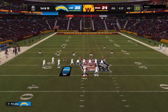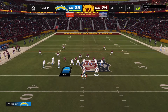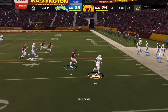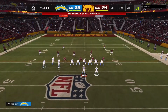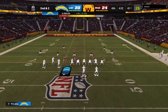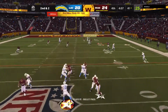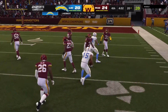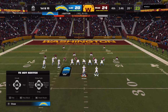In Washington territory now. Here's 1st and 10 at the 49-yard line. Here's Herbert. He'll get this to Eckler. This will be stopped about 2 yards shy of the marker. 8-yard gain, 2nd and 2. From the 41, Herbert. And he finds a man on the crossing route. And they're going to have another 1st down here as the tackle's made at Washington's 20-yard line.